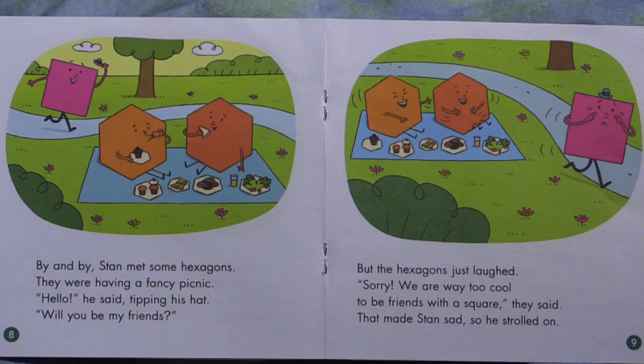By and by, Stan met some hexagons. They were having a fancy picnic. "Hello," he said, tipping his hat. "Will you be my friends?" But the hexagons just laughed. "Sorry, we are way too cool to be friends with a square," they said.